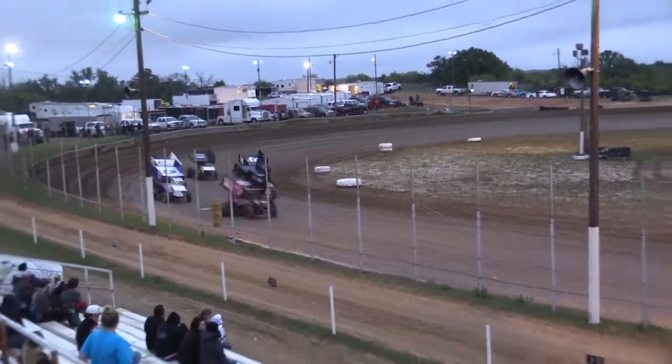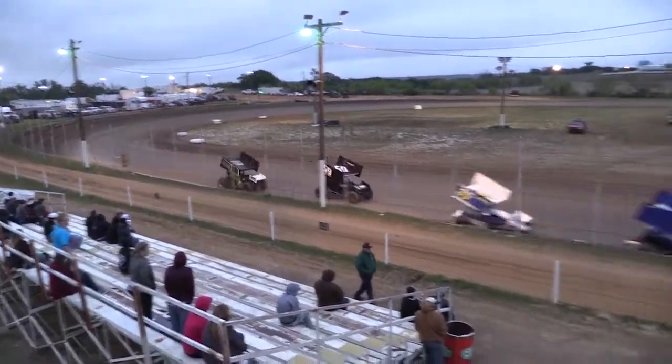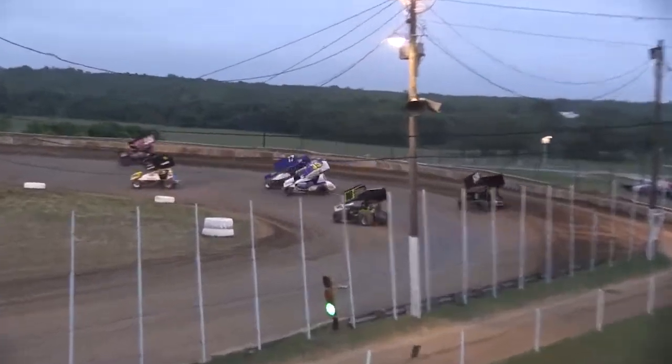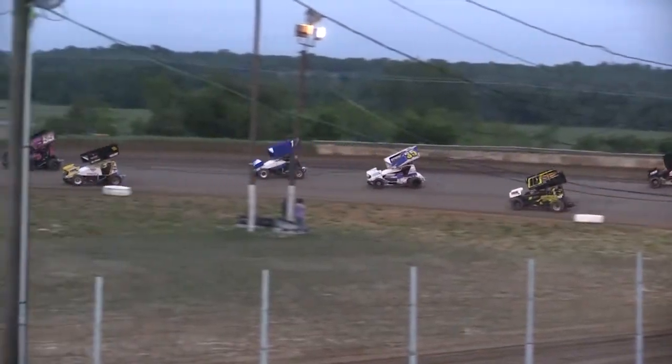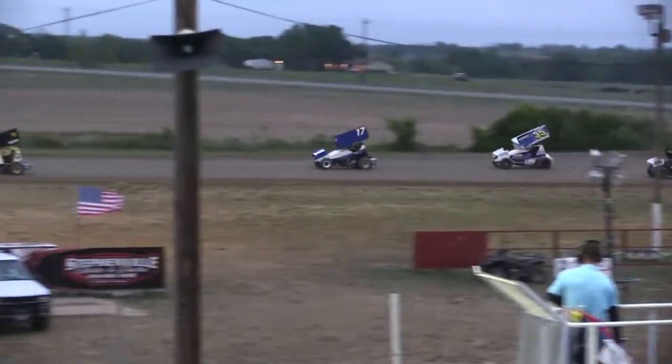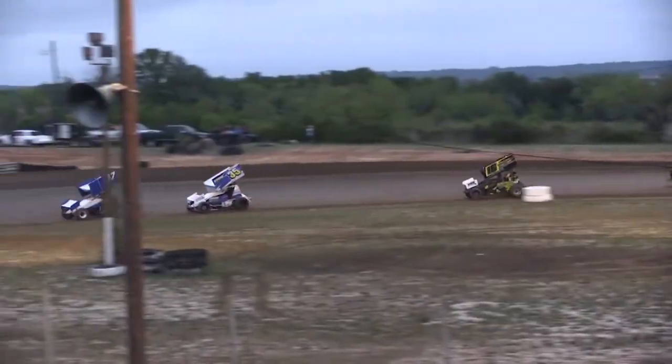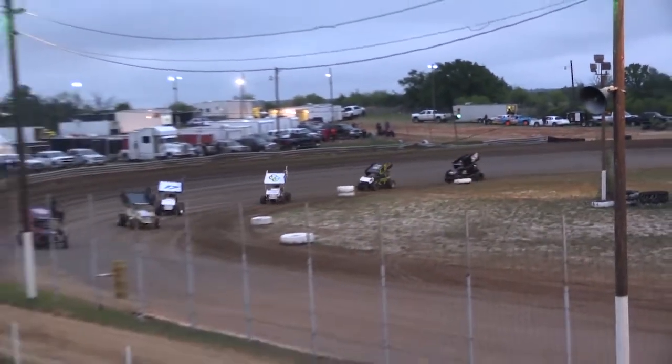Here we go. Put your foot in your mouth or what? As Brittany Bryant with a great jump off the bottom of row number 1. She's going to lead the field out of turn 2. Brian DeBrick with a look to the inside, but Bryant, going to lead lap number 1.